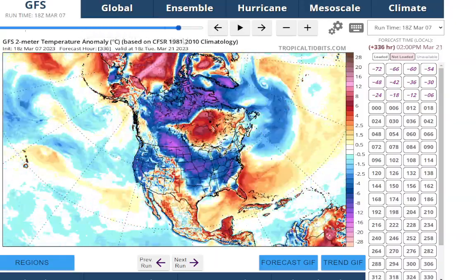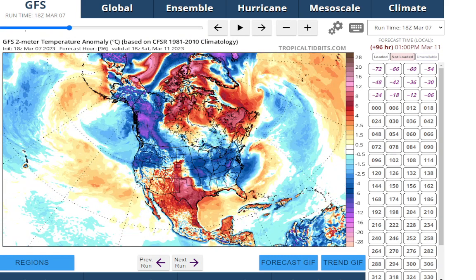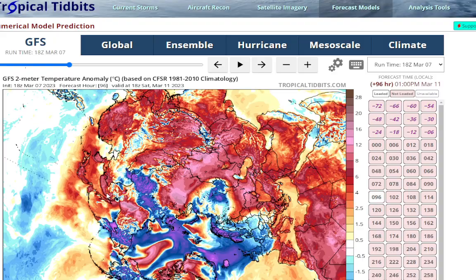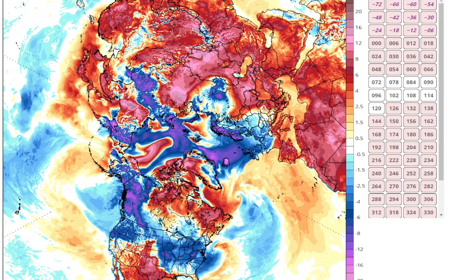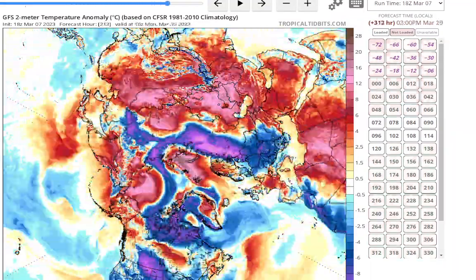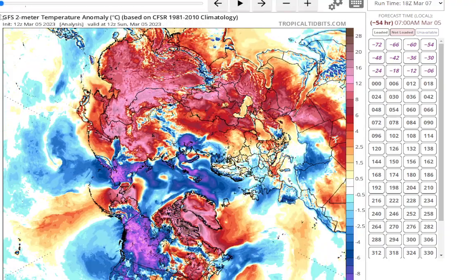Even though we've had the polar vortex collapse, we're not seeing any of the cold air. If we go to the northern hemispheric view, which will go all the way here, actually there's not a whole lot of cold air to go around anywhere, to tell you the truth. You don't see a whole lot of below normal temperatures anywhere, for that matter.